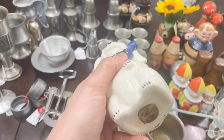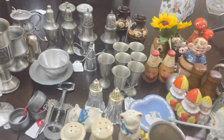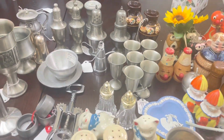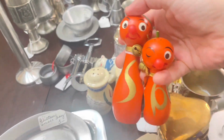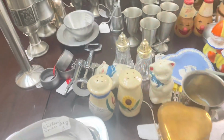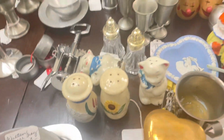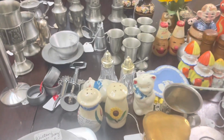And things like this, unfortunately, I just have one of them. I don't know where the other one is. So I am not going to package that one in this. And some of these are just so cool and unique. I think this is going to be really fun. I kind of want to keep these little orange Florida salt and pepper shakers. But yeah, it really just depends, like, can I fit these in the box?